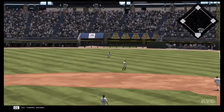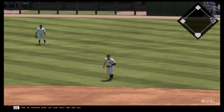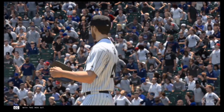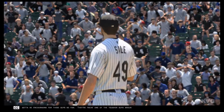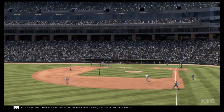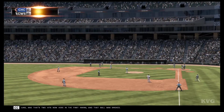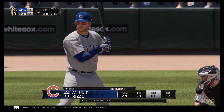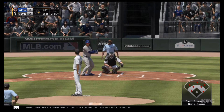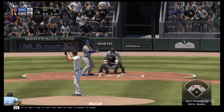Shot towards second, and that's in there, so perhaps some life here with 2 men out. Well, that's got to be encouraging for these guys so far. They're facing one of the tougher guys around, and that's 2 hits now here in the first inning, and that ball was smoked. Anthony Rizzo set to take his first cuts with a man at first and 2 away. Yeah, and he's going to have to find a gap to give that man on first a chance to score.